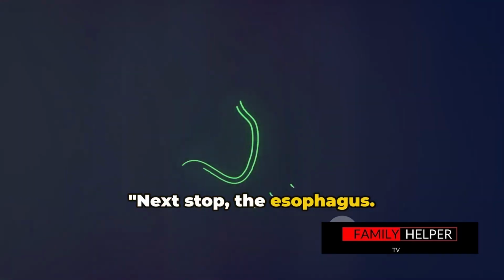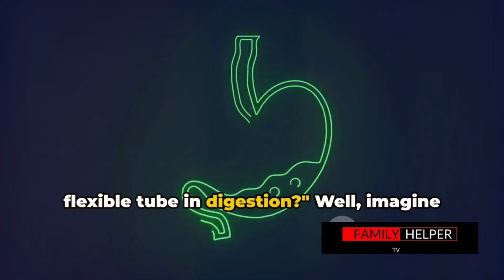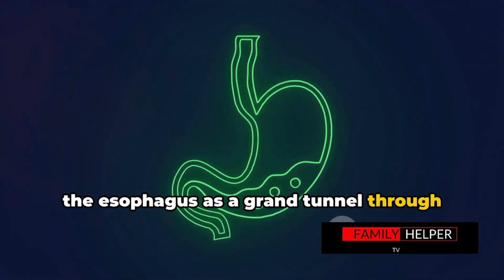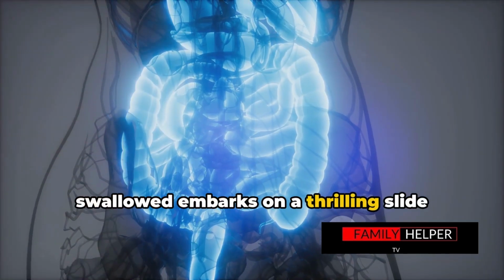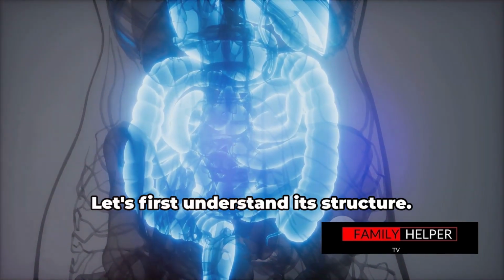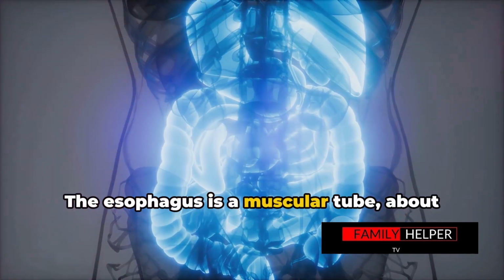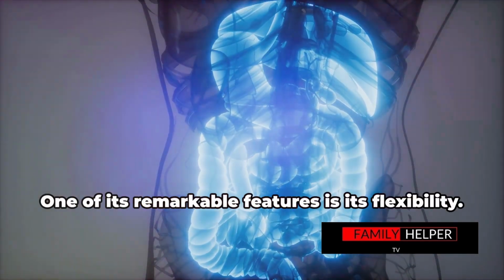Next stop, the esophagus. But what exactly is the role of this flexible tube in digestion? Well, imagine the esophagus as a grand tunnel through which the food you've just chewed and swallowed embarks on a thrilling slide down towards your stomach. Let's first understand its structure. The esophagus is a muscular tube about 10 inches long, stretching from your throat to your stomach.